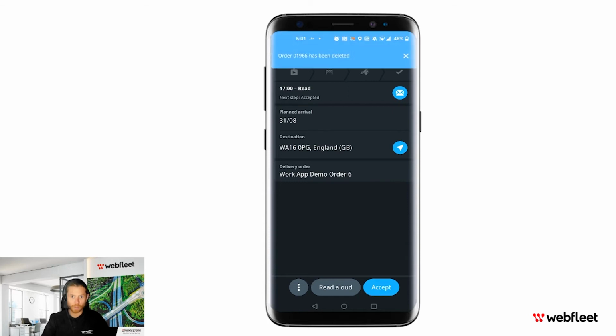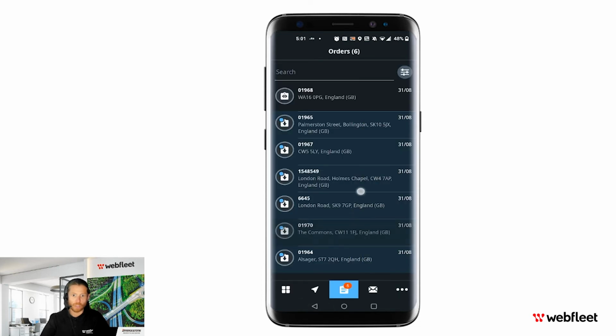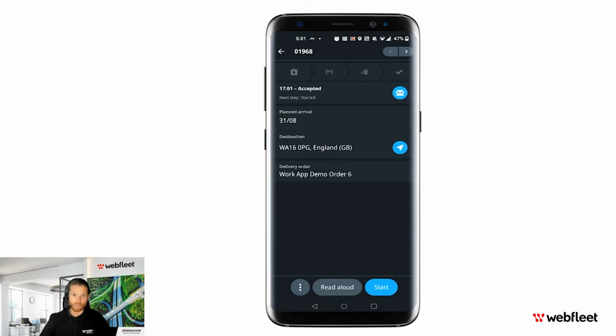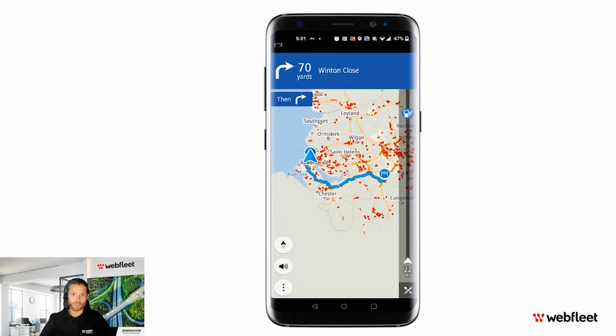At this point, we can go back to the list and we can do another job if we like. We can have a look if there's another job that we want to do, or we can force the driver to follow the sequence that we sent the orders through. So we're going to start our second order. We've accepted it. We're going to start it. We're going to drive to our destination.